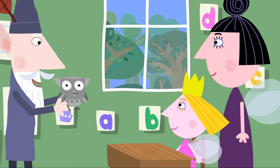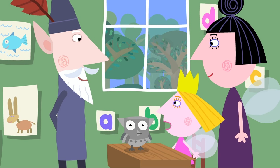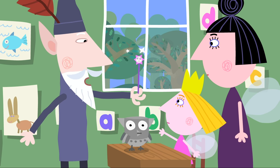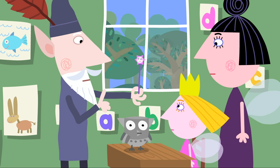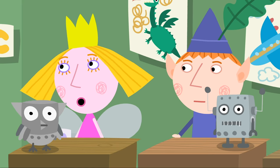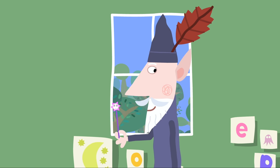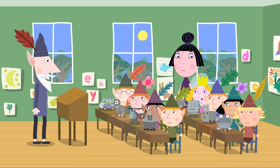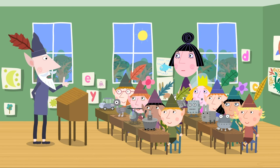Miss Holly, you can work on this toy owl for today. Thank you, wise old elf. And I will take this wand for now so that you learn how to work the proper elf way without magic. Oh. Don't worry. You can have it back at the end of the class. Boys and girls, take out your hammers and remember to tap gently.